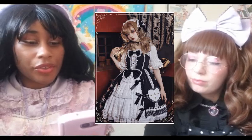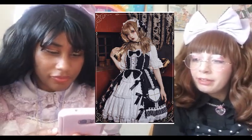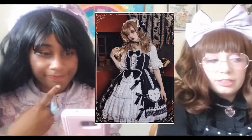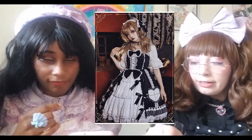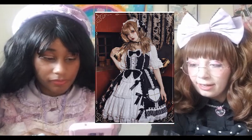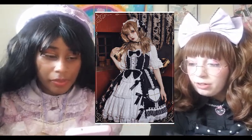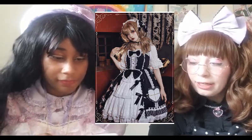But yeah, I think it's cute. I would definitely Coord it. This looks pretty old school, or old school but more ornate. I feel like it's very sweet with a classic twist, because you've got a lot of sweet bows but a very classic cut. So yeah, I'm confused about this. Oh, it's called Flora Heart by Shining Girl in the Crowd. I mean, it's really cute.